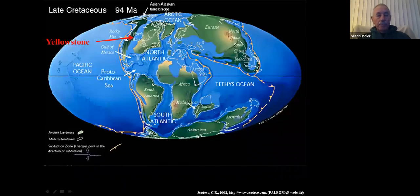94 million years ago, you have the Cretaceous Sea. And by the way, this is a picture of this huge Cretaceous Sea, which covered most of the Middle of America. It's again why you have all these limestone deposits throughout the Midwest.